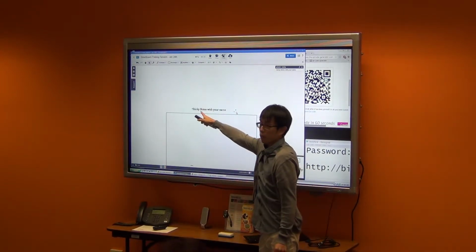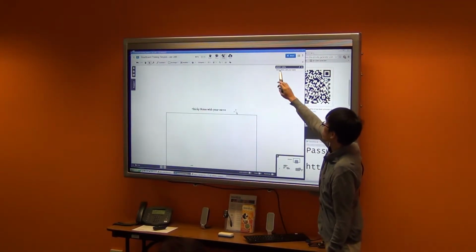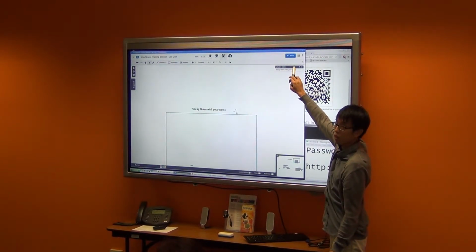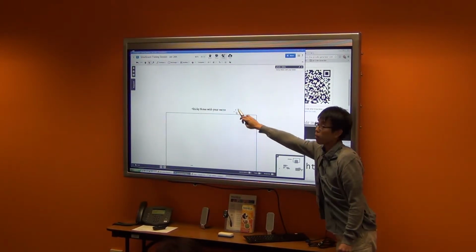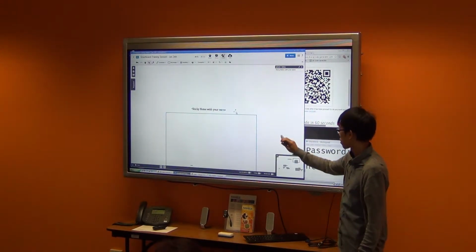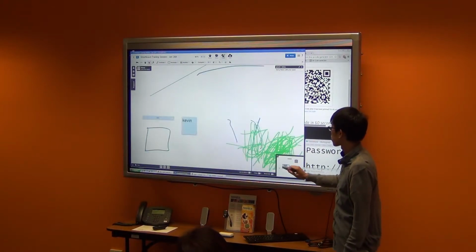So this is a headline. The difference is when you create a headline, there's a little menu that pops up here with the title of the headlines right here. Then what do you do with this menu? There's a useful way to do it.